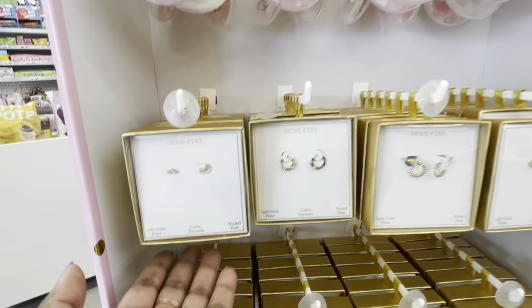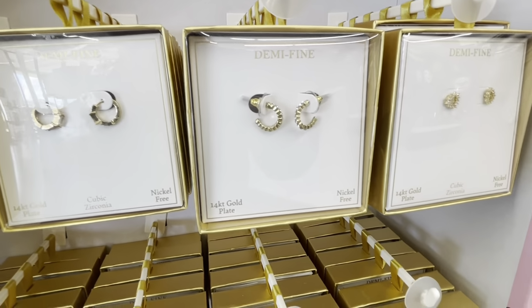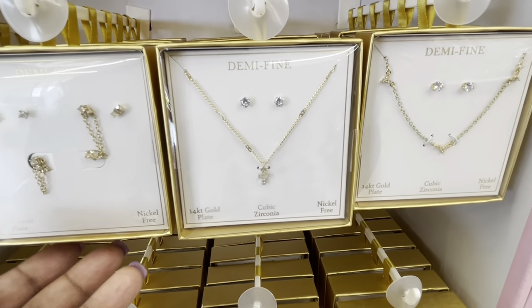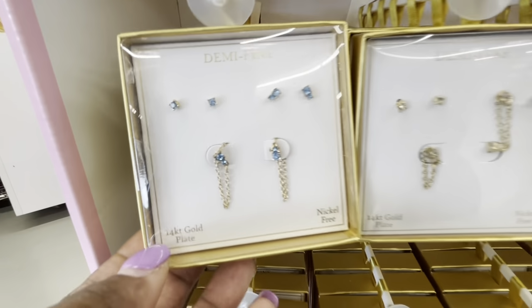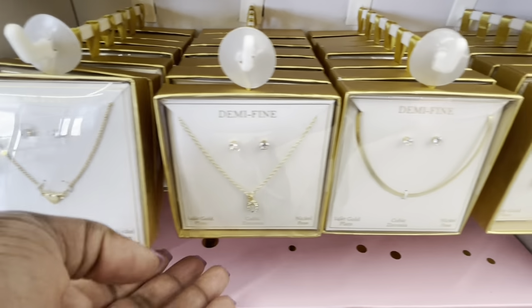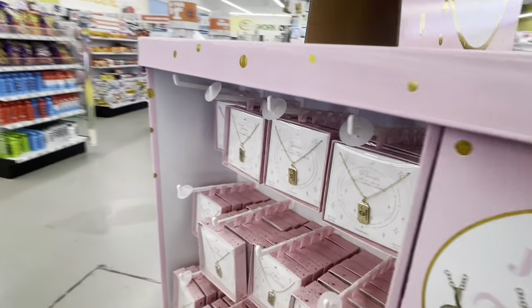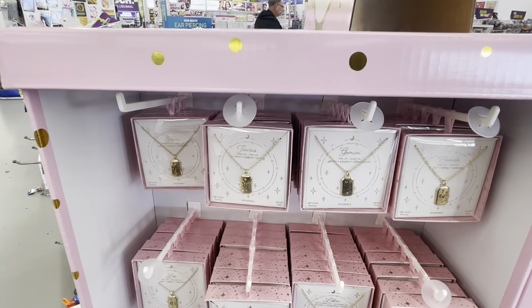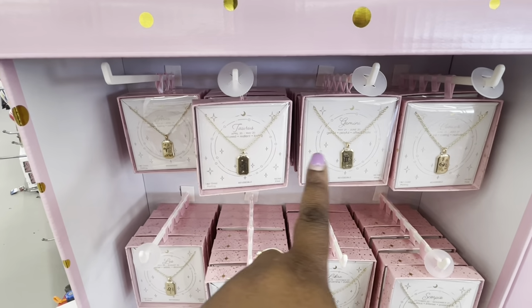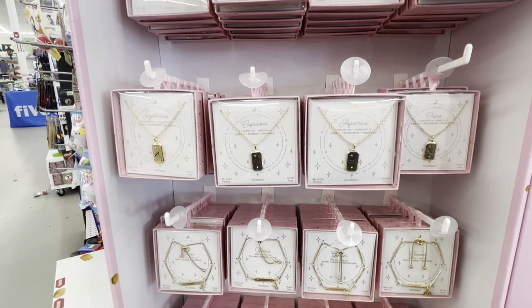And then here's some earrings, looks like some little crowns, hoops, studs, and then these right here. Across. Oh, this looks like little bears. And then on this side, there's the zodiac. So there's Aries, Taurus, Gemini, Cancer, Leo, Virgo, Libra, Scorpio, Sagittarius, Capricorn, Aquarius, Pisces.